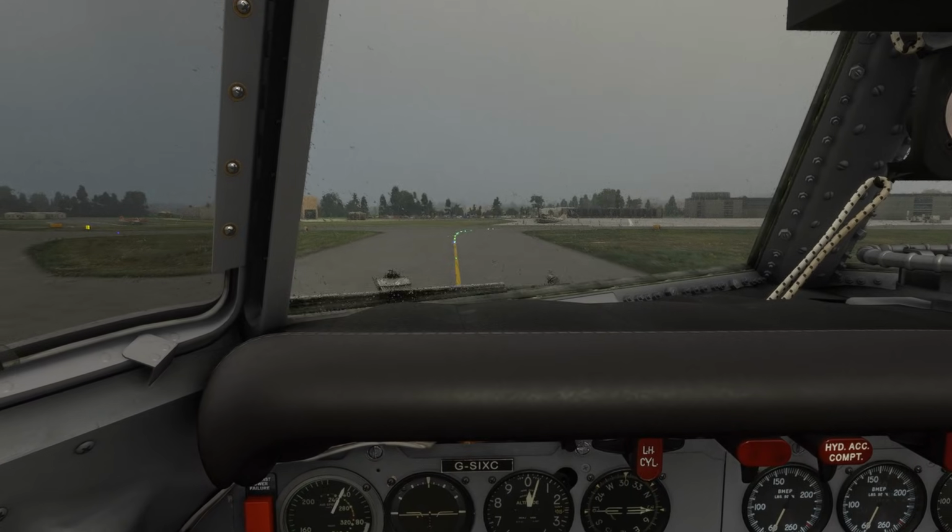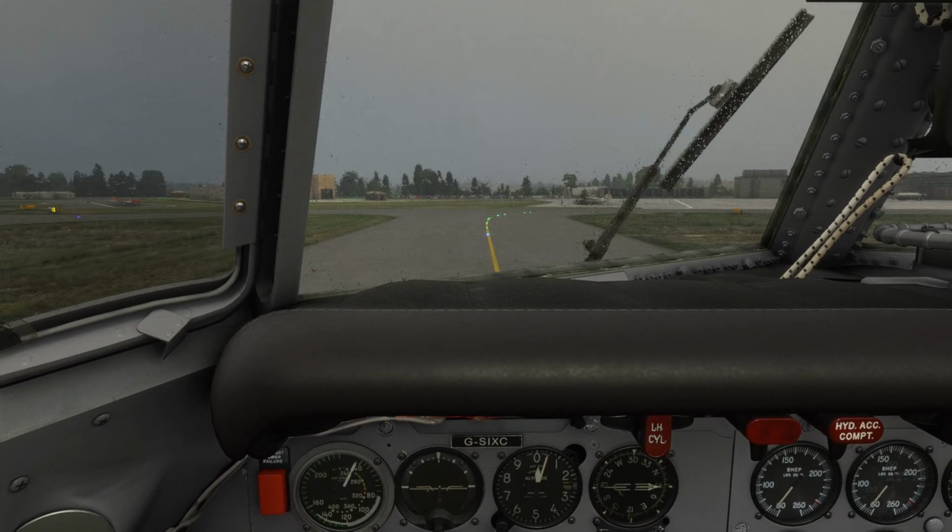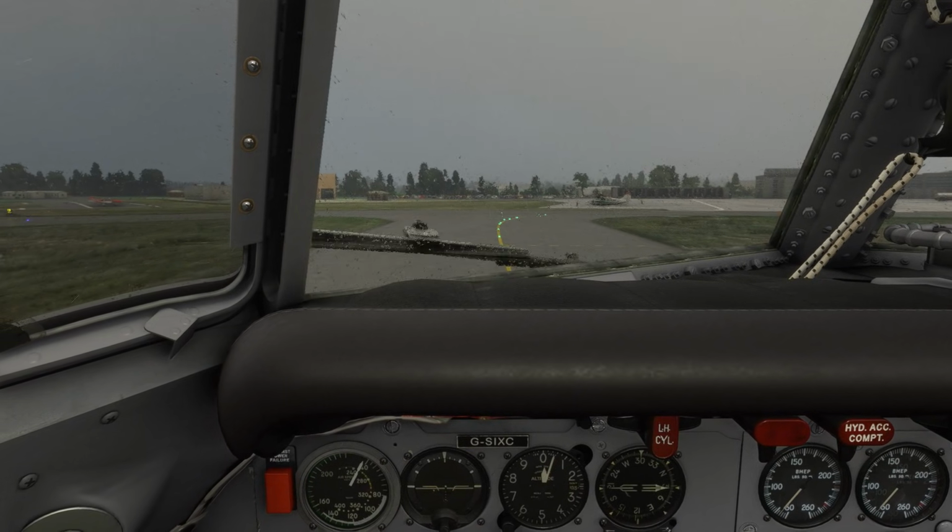Ground, United 22 Heavy, ready for taxi. United 22, taxi Bravo 1, Echo 1, full shuttle runway 34 and runway 28 left.